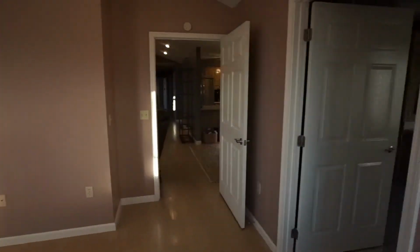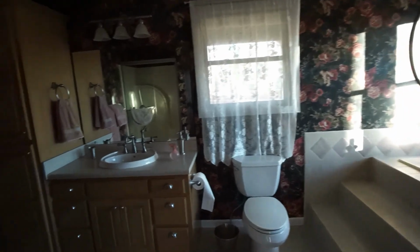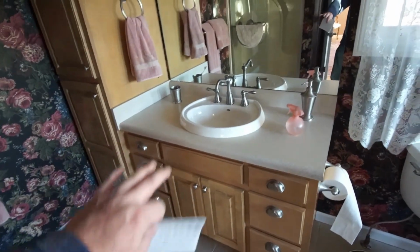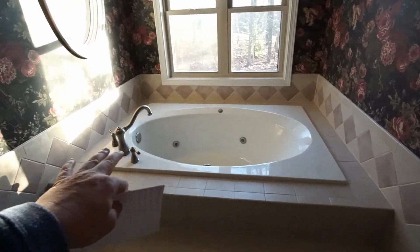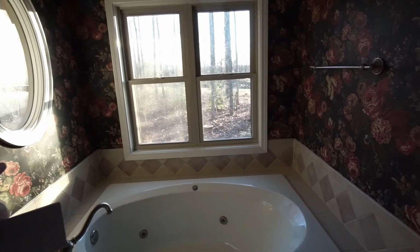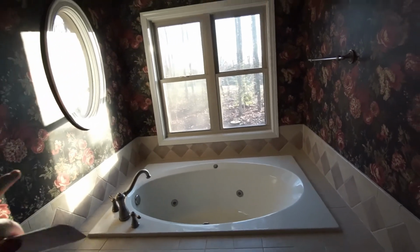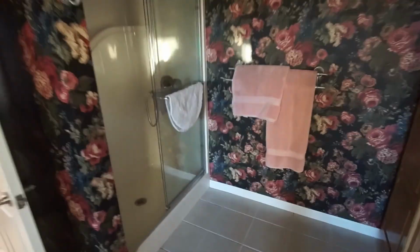And now let's move on into here in the master bath area. Now this is a larger master bath with some nice little vanity here, throne, and also your jet power tub. You can actually enjoy the evenings while sitting in the tub. And right here is a walk-in shower with a glass door. Got plenty of storage space.